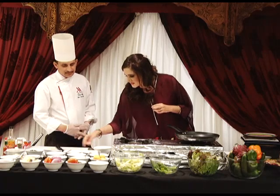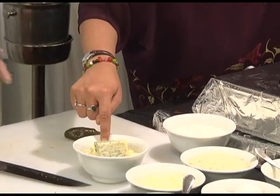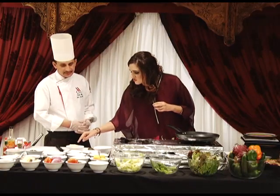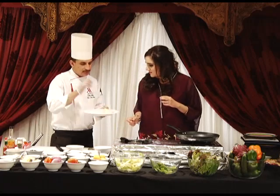So this one is blue cheese. Okay, perfect. And this one here? Parmesan cheese. Can you lift the blue cheese up and show it to everyone? You can lift it. This is blue cheese.